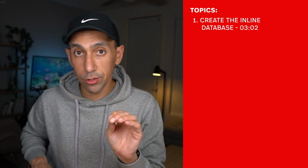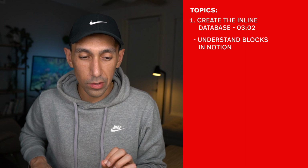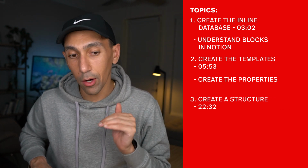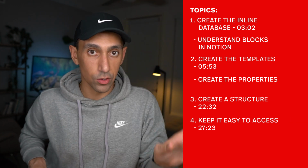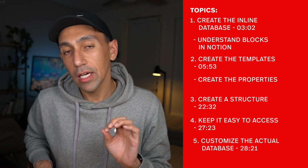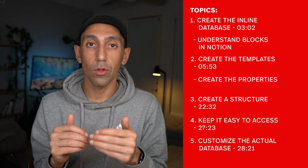So I'm going to show you quickly how this works, and we're going to step into it. From there, I'm going to cover a few topics. First, we're going to create an inline database, and I'll explain that too. Understanding the blocks in Notion, we're going to walk through that a little bit. Then we're going to create templates. Then we're going to create properties. Then we're going to create the structure so you can see how it all looks and flows. And then from there, keep it easy to access. I'm going to show you how we make everything so easy to access within Notion, so you don't get lost in the app, because that just happens at times. And then finally, customizing the actual database. We're going to walk through what that looks like as you go through the process.